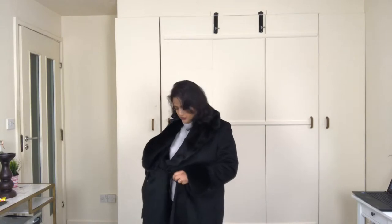This is the third coat I wanted to show. Detachable faux fur wrap coat. It has no buttons on the outside. There is one button on the inside for you to close the coat. And then it comes with a belt. It also has fur on the ends of the sleeves.